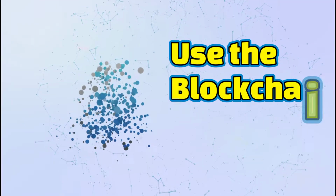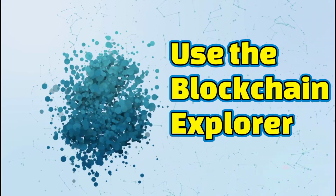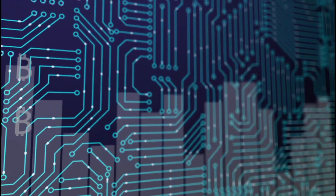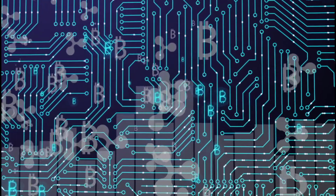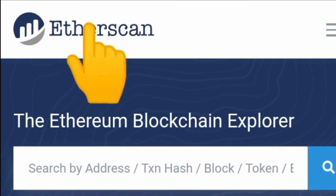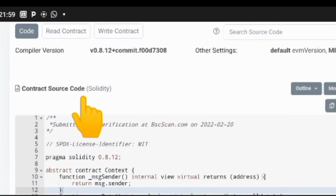First is to use the blockchain explorer of that coin to study it. Most altcoins are deployed as smart contracts on a certain blockchain, so you could use blockchain explorers like BscScan, Etherscan, to explore the altcoin in question. There are a lot of things to pay attention to when you're using the blockchain explorer of the altcoin in question. One of them is the source code.